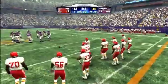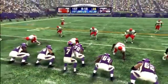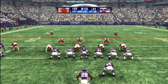And what do you do when you're trying to cover a guy with that kind of speed? You have to back off of him. You have to respect his speed, and then he can do just about anything to you.